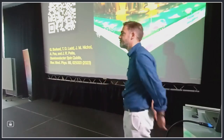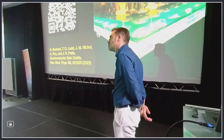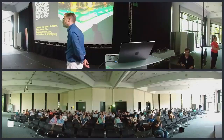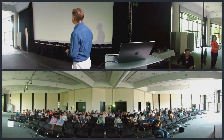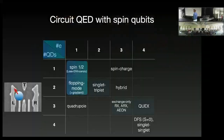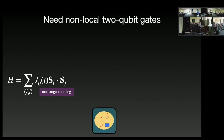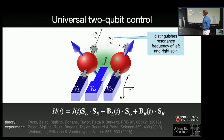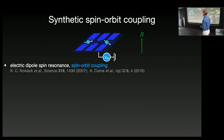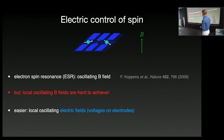Yeah, super nice talk, Guido. I have a question regarding your control via this synthetic spin orbit coupling. You're using basically a magnet there, and do you have an estimate or a gut feeling about the induced noise? Because the magnet will fluctuate to some extent and limit your performance. Would there be this kind of ceiling?